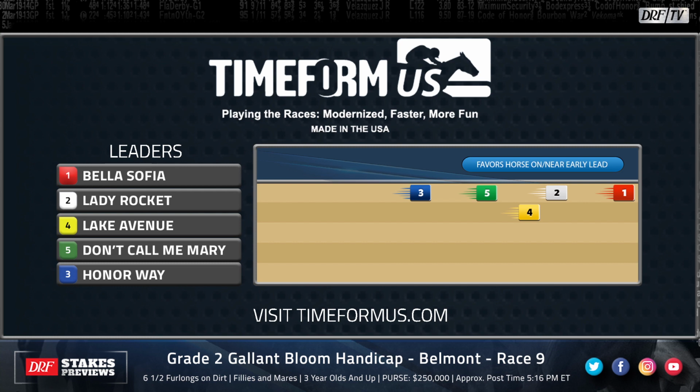She does. I mean, maybe they'll just try to come out of there running and try to go to the front. She's not as fast as Bella Sophia is, Dan, but I guess if they come out of there intent on the lead, they could perhaps make it. We'll see what happens. To me, I just felt like it would be unwise of Luis Saez to give up his rail advantage here with the favorite.